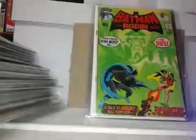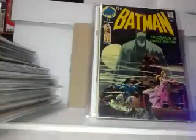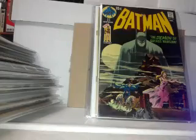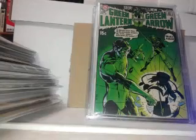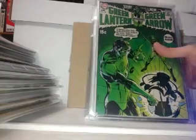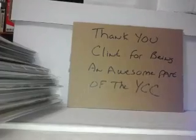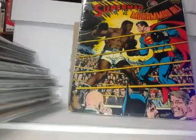Batman 232, first Ra's, however you want to pronounce it. 227 of Batman, Green Lantern 76. And this is probably the money book of the treasuries. And it is just a hard book to find. Very, very sought after. The Batman versus Muhammad Ali treasury.